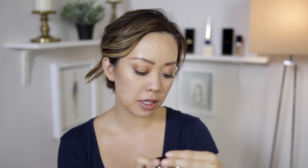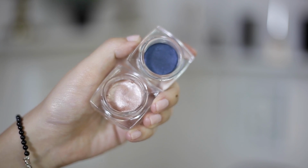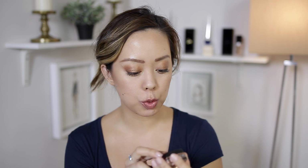Let's stick with some eyes. So I have 2 Flower Cream eyeshadows. This is actually officially called the Endless Wear Eye Color from Jouer Cosmetics. This is Drew Barrymore's line, available exclusively through Walmart. Now I had shown you guys this shade, which was Sheer Sands, and it's a really beautiful champagne, almost a little pinky champagne.